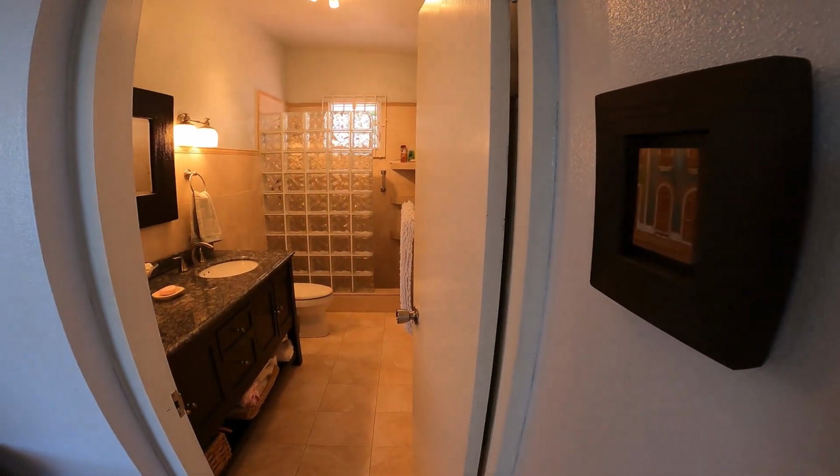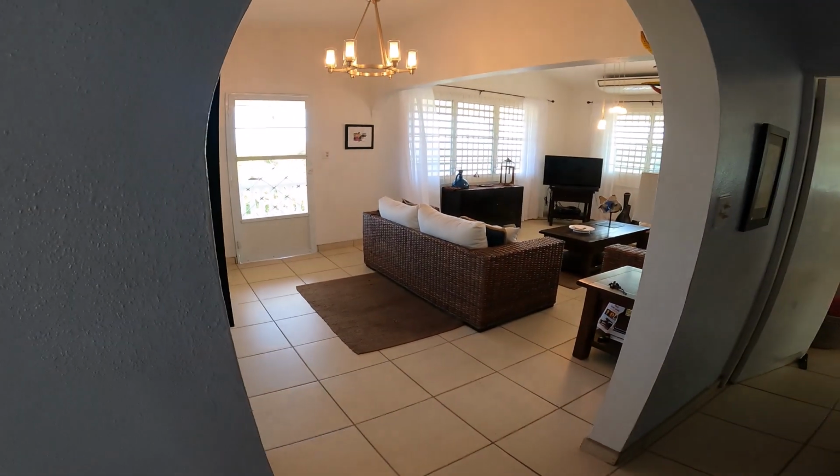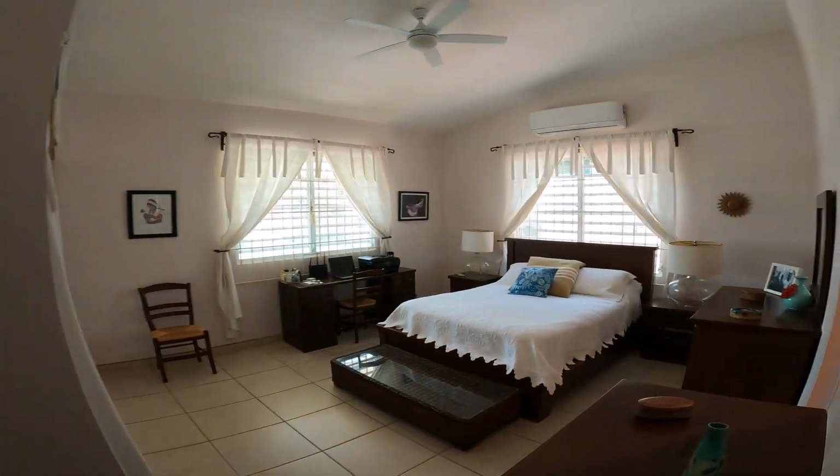With the bathroom here, I imagine this is the bathroom that's connected to this bedroom, but of course you want a bathroom for guests that might be visiting, which is right off the living room, kitchen area. On this side of the hallway, we come to what can be the master bedroom.